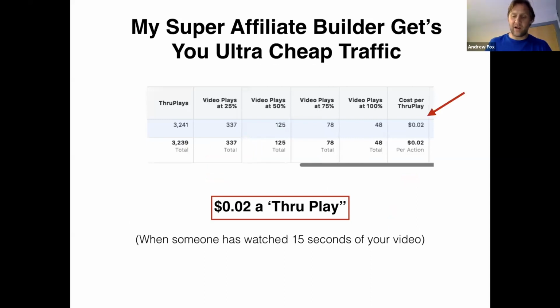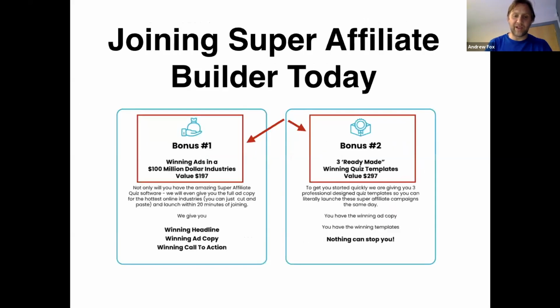As we can see here, we're running traffic. You can show them different videos depending on how they answer. Look at the cost of a 3-play: literally 2 cents when someone's watched 15 seconds of your video, and then you can retarget people who have watched that. 3,200 3-plays at 2 cents. It's amazing. It just works, and it works for so many things.